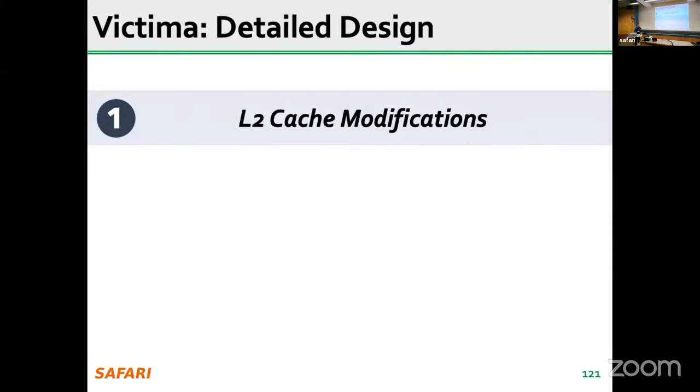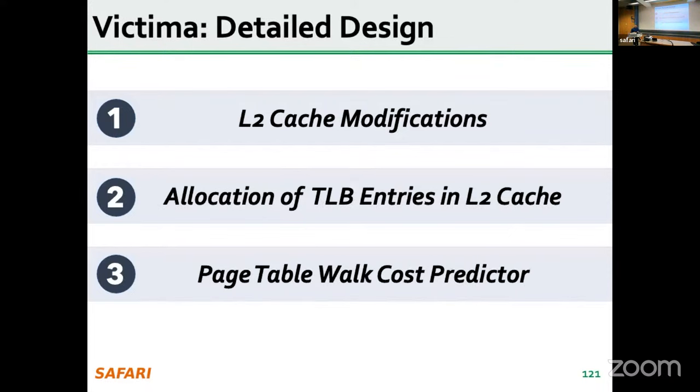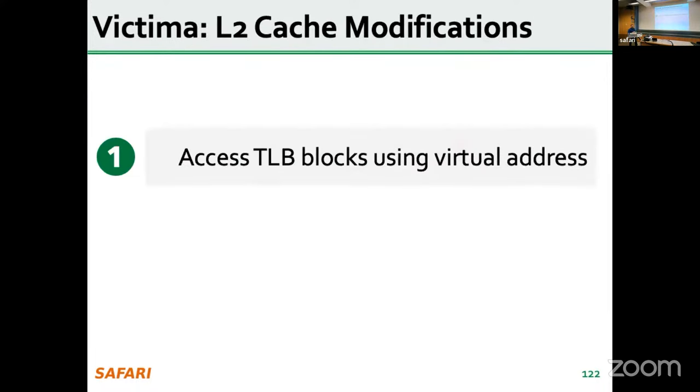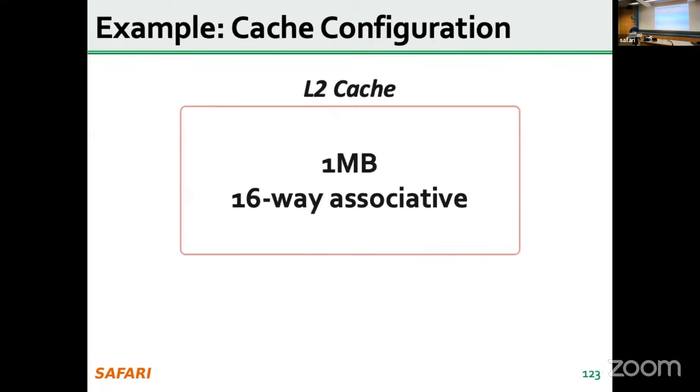I'm going to describe to you the L2 cache modifications we need to do, the allocation of TLB entries inside the L2 cache, and the page table cost predictor. First, we need to modify the L2 cache to access TLB blocks using a virtual address. This is not possible right now in the L2 cache. And second, we need to perform tag matching for TLB blocks. As an example cache configuration, we use a 1 megabyte cache, 16-way associative. And just as a heads up here, the set index, we have agreed that it's 10 bits.